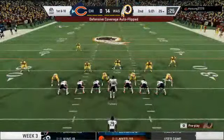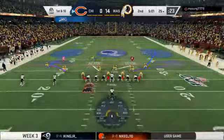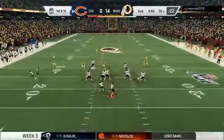The Bears offense ready to go for their next drive. Already down 2 touchdowns here in the first half. This becomes a pretty important drive, doesn't it?